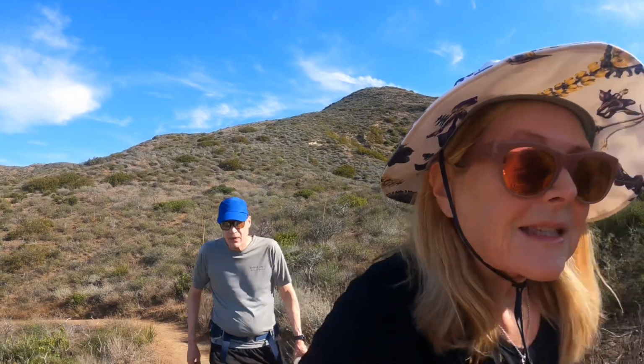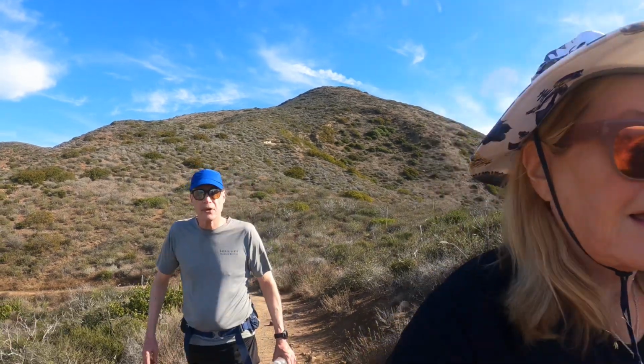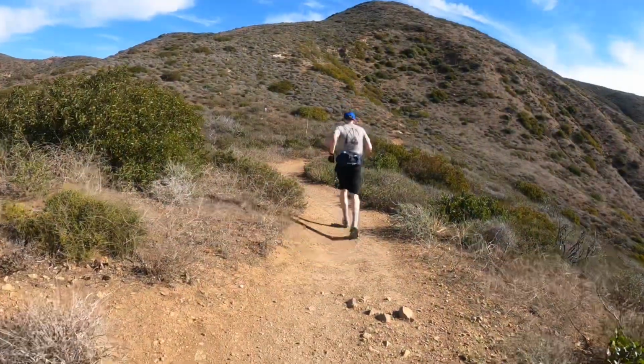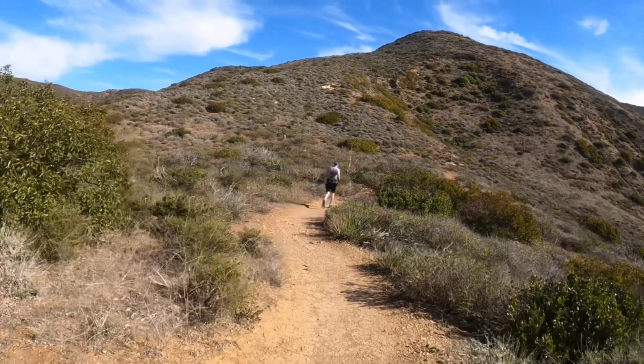So this always tricks me. I think that this is the top, but it's just the first lookout. And then there's a few more switchbacks. This is 1 mile, and then there's another mile. All right. So this is halfway. There goes Blair heading up to the rest of the trail. We have about another mile to go.